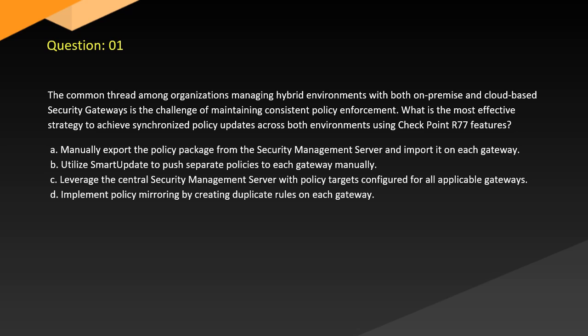A. Manually export the policy package from the security management server and import it on each gateway. B. Utilize SmartUpdate to push separate policies to each gateway manually. C. Leverage the central security management server with policy targets configured for all applicable gateways. D. Implement policy mirroring by creating duplicate rules on each gateway.